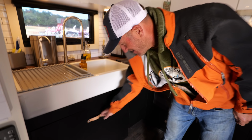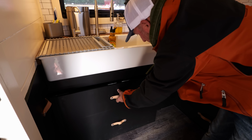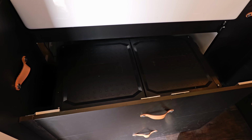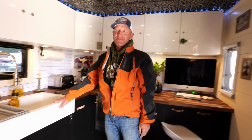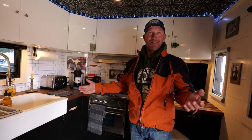The fridge is under here, the pull out. I've got a dual zone fridge here in the habitat, and then I have another dual zone fridge in the cab. This is a 75 and that's a 65. Plenty of space. So once again, that increases the time I can stay off road. Absolutely.